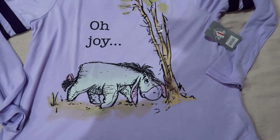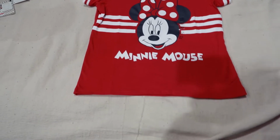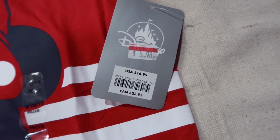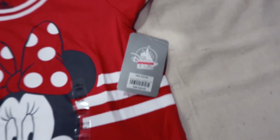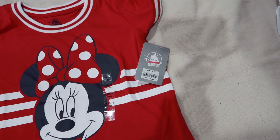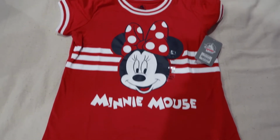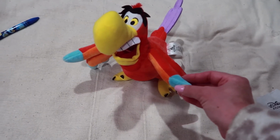What a deal. Okay, I think this is one of my favorite shirts that they had. Oh, classic Minnie. So originally $16.95, marked down to $5.98. And this one had the 25% off, the Twice Upon a Sale, and then the extra friends and family 25% off on top of that, making this shirt a whopping $3.36. We also got this cute little bird.